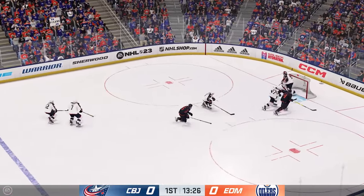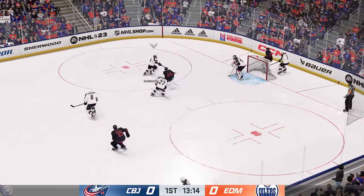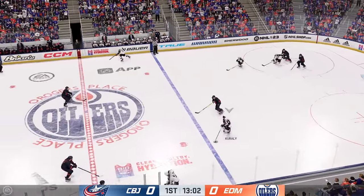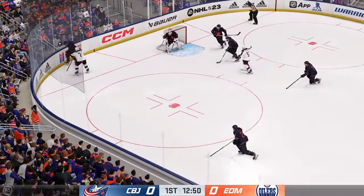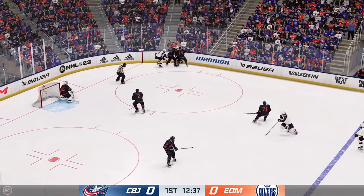Sends it in deep. Good fight for the puck along the boards. The Blue Jackets gain possession along the wall. Oh, they probably want a redo on that. Passes it to Boqvist. Here's a short pass to Corrali, into the attacking area from the left side. Oh, and that's poked away in the offensive zone by Corrali. Edmonton's got the puck along the wall.